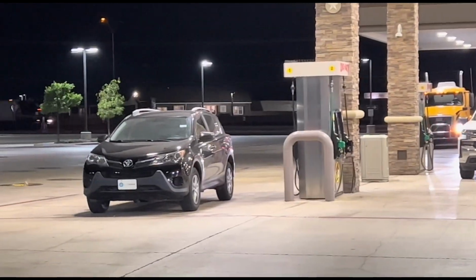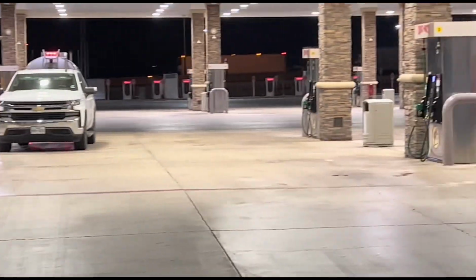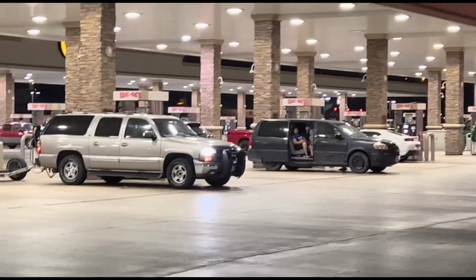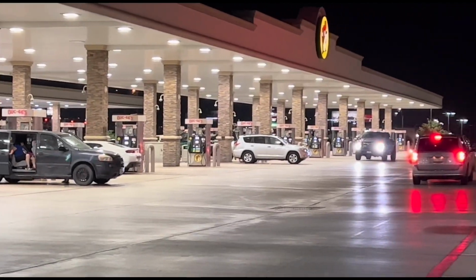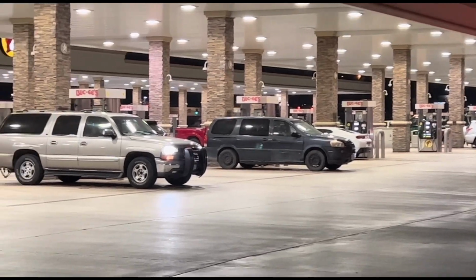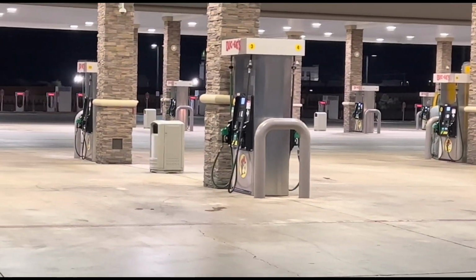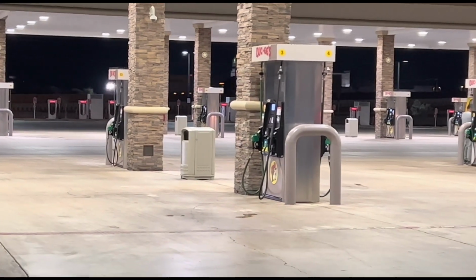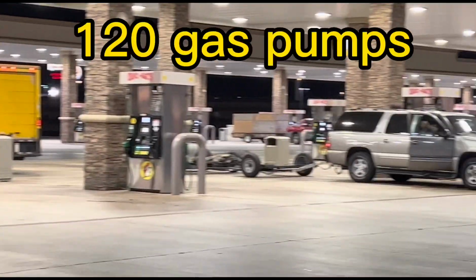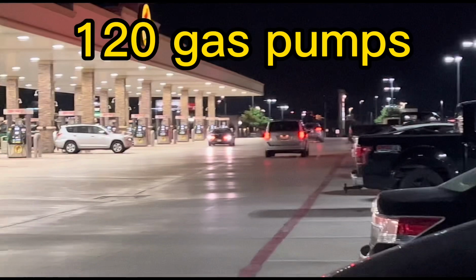Hey guys and girls, we're here at Buc-ee's in New Braunfels, Texas, and this is the largest gas station in the world. You can see rows and rows of gas pumps, and there are four gas pumps on each row. We're gonna show you the rest of it here in just a moment.